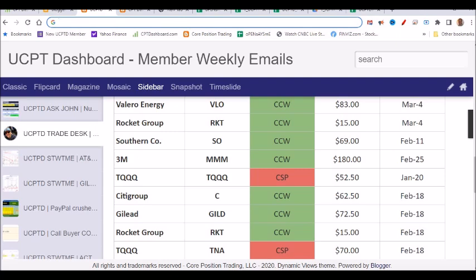Now, the Southern Company trade is a 69 strike, and the stock's above 69. That is a doubling my dividends trade where I'm using a long-term buy and hold stock just to grab an extra dividend. I do that with covered call writing, and we'll see. Because the stock went above 69, I think it finished below 69 yesterday. But hey, I got till March 4th. I'll roll it. We'll keep that gravy train going too.